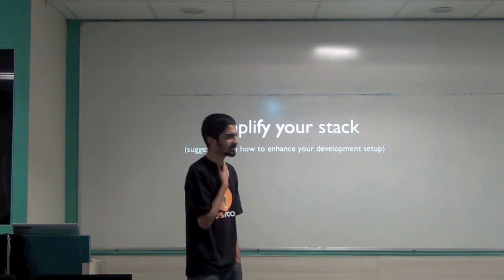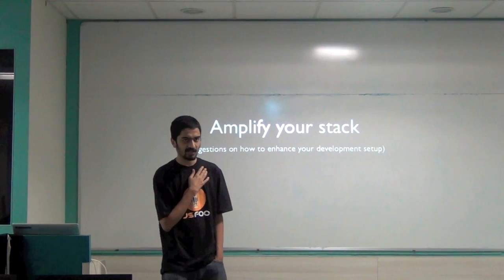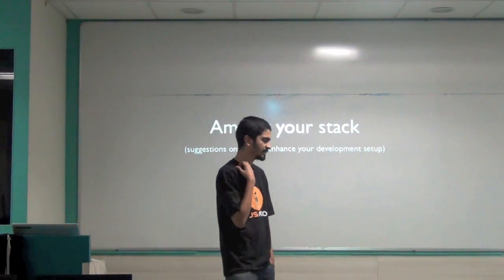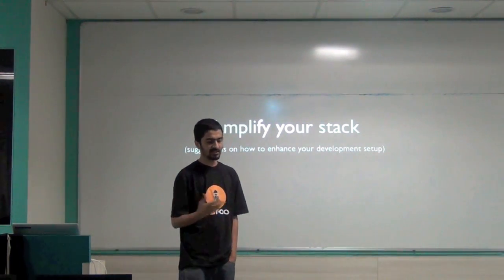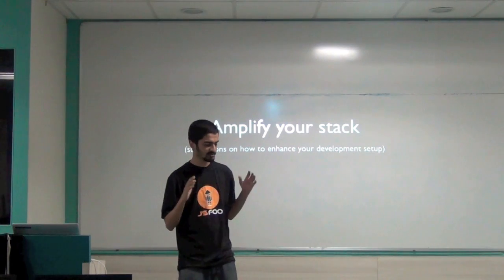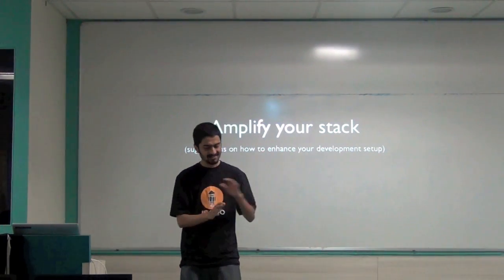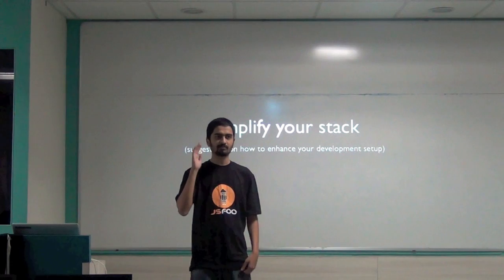I call this Amplify your stack because I like guitars, and the secret of every great guitarist lies in two things. One is skill. You get 10,000 hours of practice and you know exactly how to do what you want with the guitar. But then there's that idea of wanting to get the perfect tone, and it involves an amplifier. You might have a few analog pedals, maybe a little post-processing. In any case, that becomes a stack.